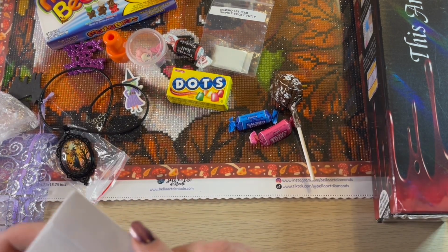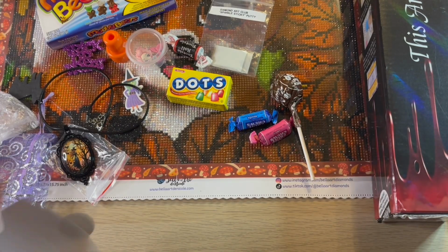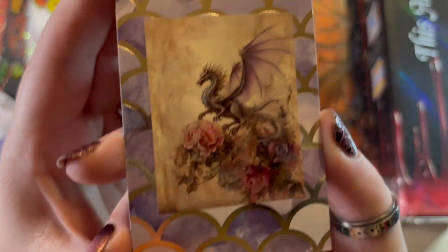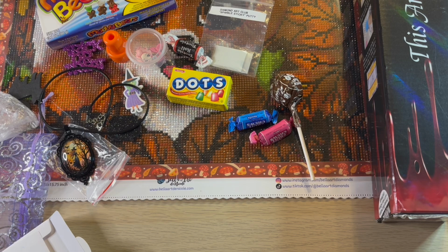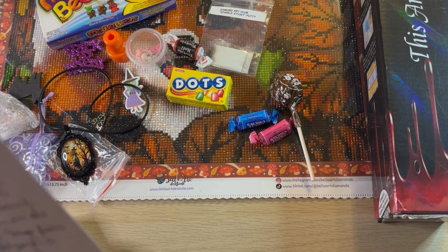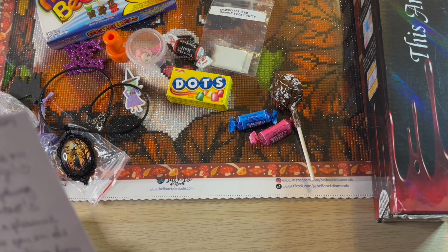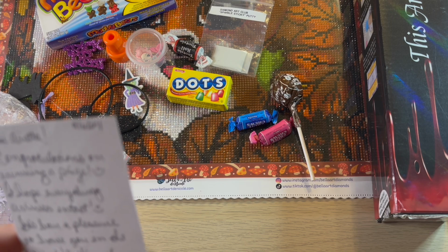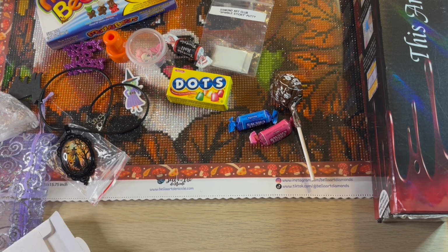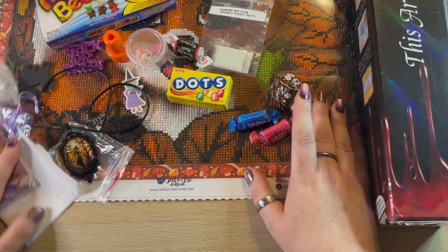All right, I'm going to open my little card. It says congratulations on the back. Let's have a look. Oh, it's another dragon. I love that this even looks like dragon scales as well. Thank you so much for participating in the diamond painting event. It was a pleasure to have you. Congratulations on your prize. Hugs, Wendy from Diamonds and Stuff. Oh. She says, hugs from across the pond. I hope everything arrives intact. It did indeed. It did indeed.